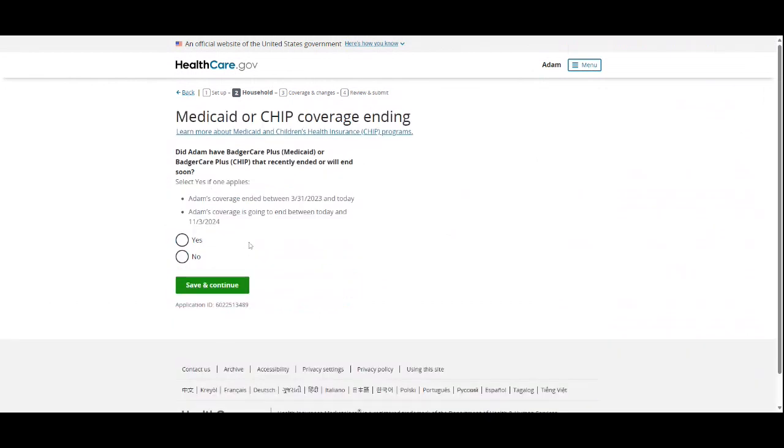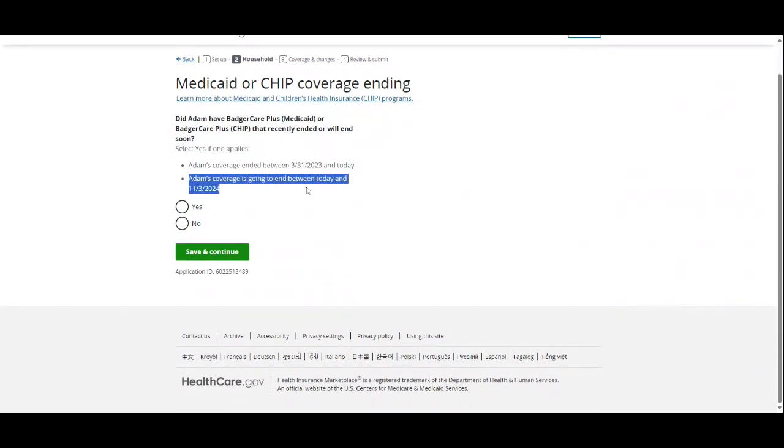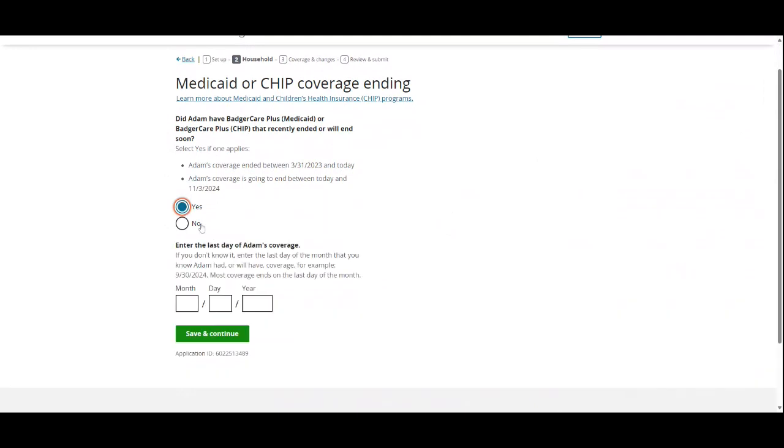And then it'll say, did somebody have BadgerCare that recently ended or will end soon? I mean, you're going to see a lot of this, right? This is special enrollment 101 kind of, and then it'll say, did your coverage end within the last 60 days, essentially, or in this case, actually it's 90. And then is the coverage going to end between now and 60 days from now? So this is going to be your special enrollment trigger, and we're going to talk a lot about special enrollment.